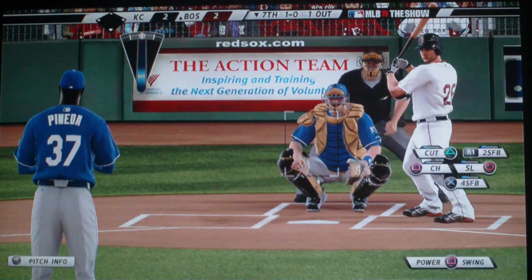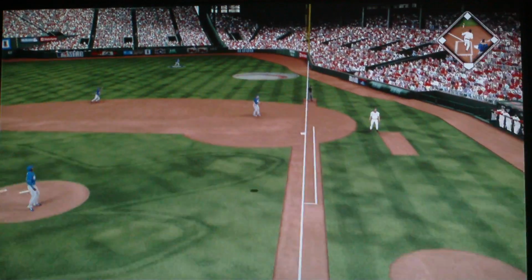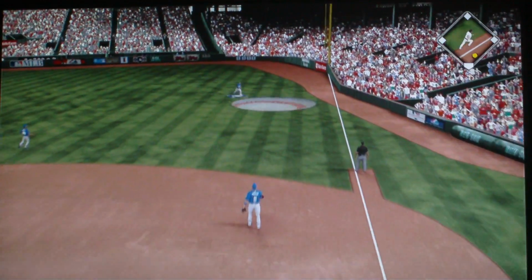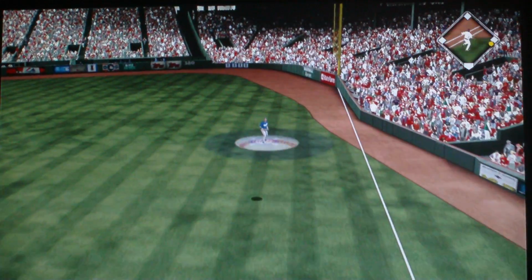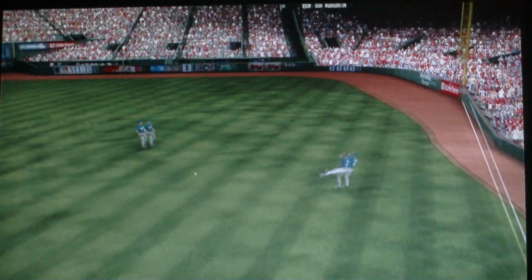Let's play. 1-0 pitch now. And a swing as this is hit the other way out toward right field. And Gonzalez will put this one away for round number two.